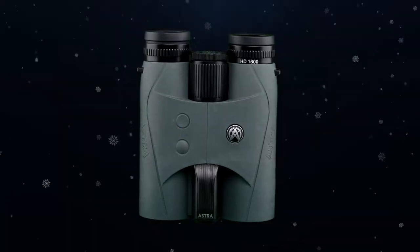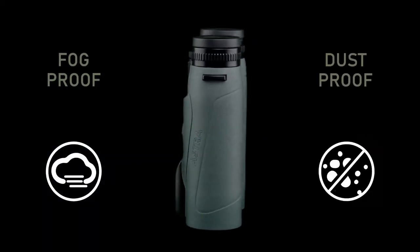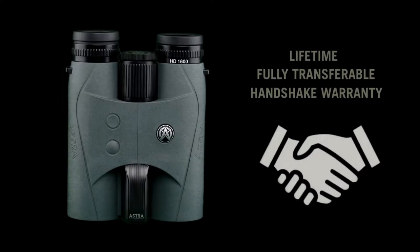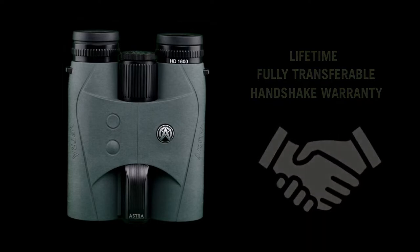Durable construction provides weatherproof, waterproof, shockproof, fogproof, and dustproof protection for dependable performance. The Astra Optics HBX 1600B 10x42 Laser Rangefinding Binocular is backed by our lifetime and fully transferable handshake warranty. No matter what, we got your back.